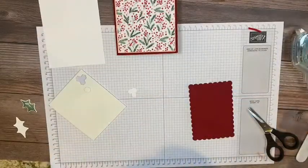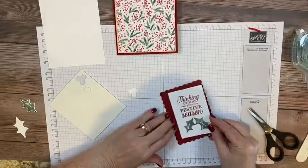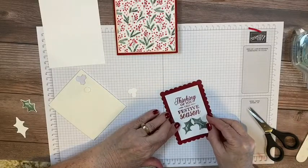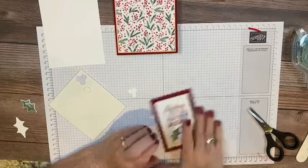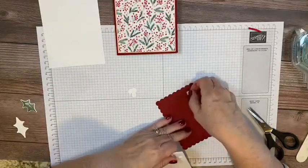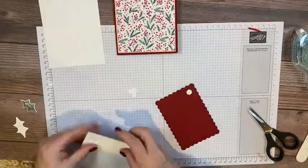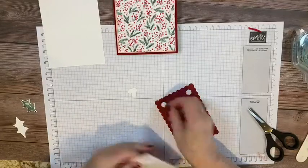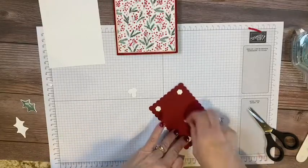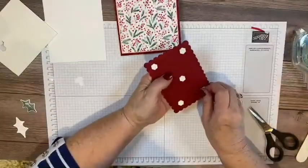And, whew, sticky fingers. We'll add it to the beautiful scalloped frame. I want to add dimension to this frame, so I'm going to go ahead and put dimensionals on it as well. Just kind of what I do. And pull those off.